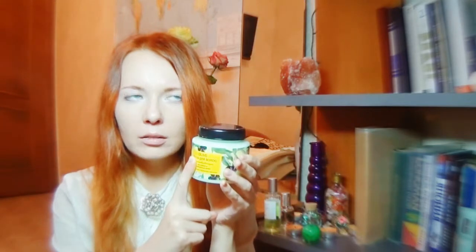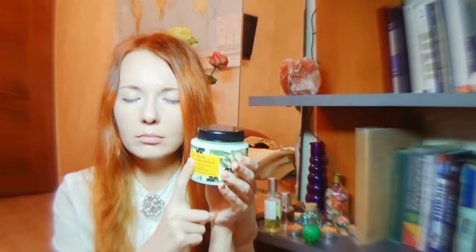There is also a shampoo, if I'm not mistaken, or maybe I'm mistaken. Well, anyway, I will let you know what it's like. I will use it for about 2 months and then make a separate review so that you know if it's worth applying on your hair or not.